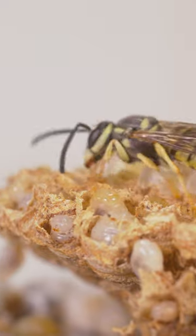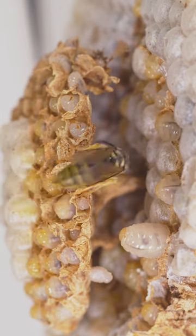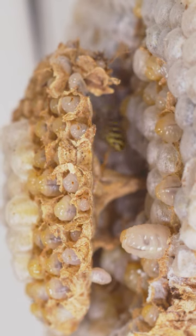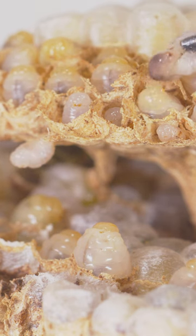This one will not sting, and its sole job is to take care of all the brood. These things look really gross. They almost look like maggots, but every single one of these moving creatures is a baby yellow jacket. So soon, this nest was really going to be a problem for me. I'm glad I caught it a little earlier on.